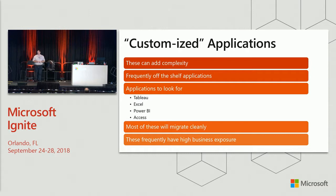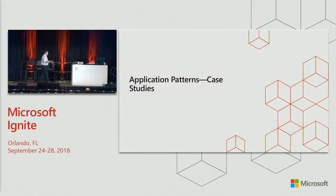And if you're doing a large scale migration project and an exec can't get a report, that's definitely going to affect the perception of your migration project. So you want to be really careful with this. So I previewed a couple of these, but we'll go into detail.